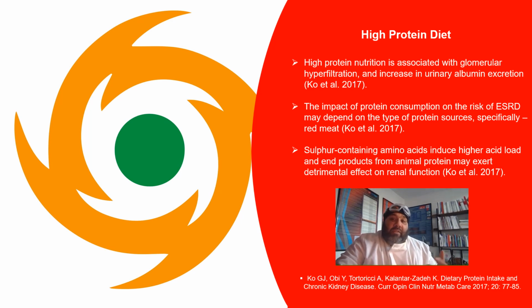And so in such forms of chronic kidney disease, again, the impact of protein consumption on the risk of end-stage renal disease may depend on the type of protein source, specifically where red meat can cause more problems for those who consume red meat-based protein, in and around where individuals may be suspected or at high risk for those particular forms of chronic kidney disease.